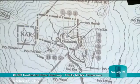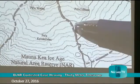Can you show me the VLBA up here? Show you what? The Very Long Baseline Array, the VLBA. What is that? Is it a document? No, it's a telescope. Oh, on this map? Yeah. It's down here, number 12. Yeah, number 12.